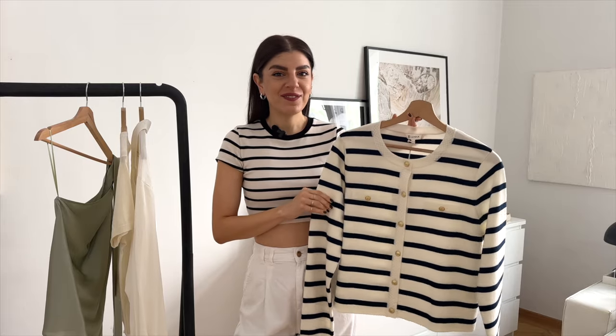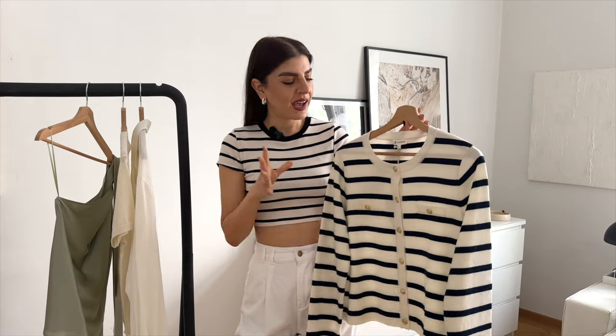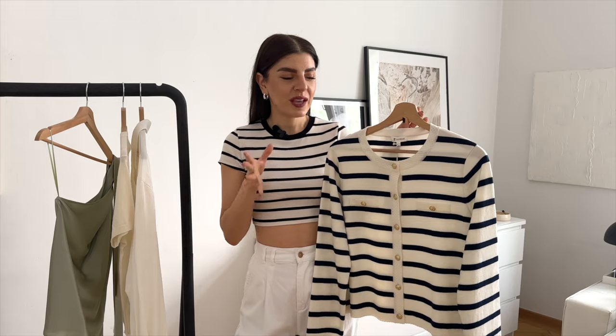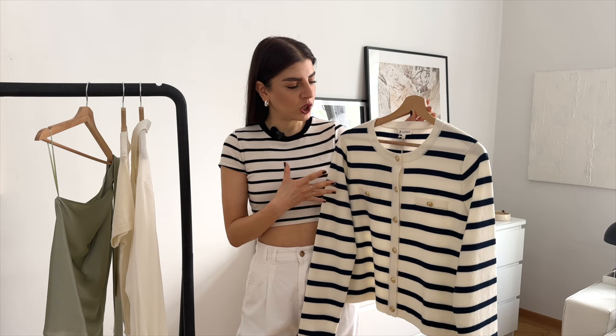Next, we have this very adorable cardigan. It's made of wool. I think it's called Garcons. And I just really like the look of it. And I love stripes, as you can tell. I'm very into stripes. Normally, I'm not into navy stripes, and you know that if you watch my videos. But I don't know, something about that really caught my attention and I really love the look of it.